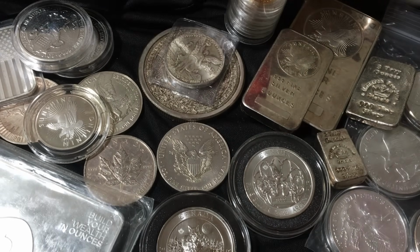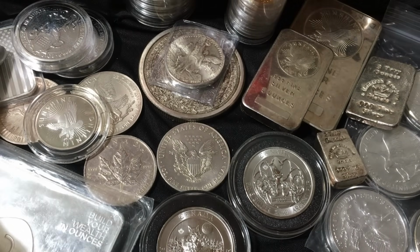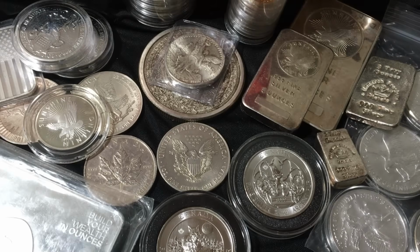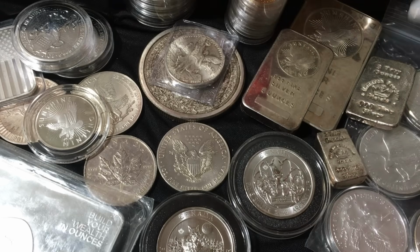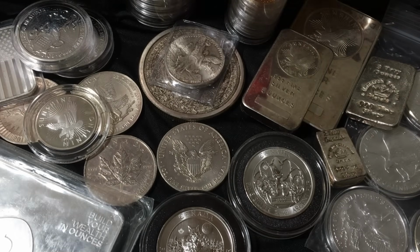We have a tube of silver rounds right here. We have some Queen's Beasts, the American flag bar, a kangaroo, a Type 1, Type 2 Silver Eagle, a Maple Leaf, a half-ounce Sunshine round, a 10-ounce Silver Bull bar. We got the Creatures of the North right here, and I'll be coming back to these guys in just one moment. 5-ounce Sunshine Bar, 10-ounce Sunshine Bar, 2-ounce Monarch Bar, 3-ounce Monarch Bar, and a bag of Type 2 Silver Eagles. And of course we have a Westminster Mint Bar and some 90%. That's what we have on display today.